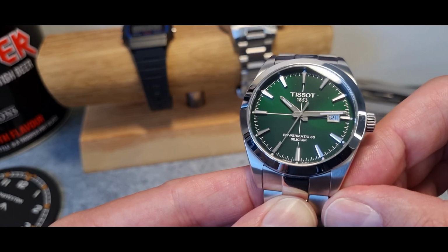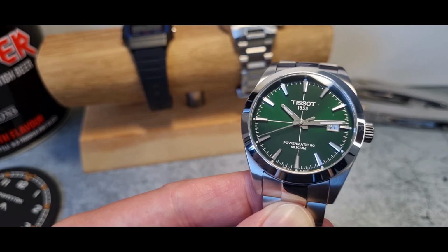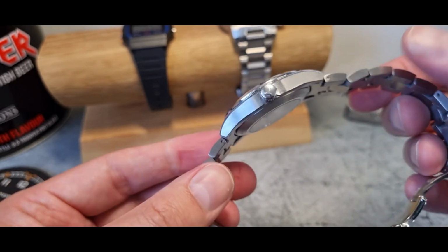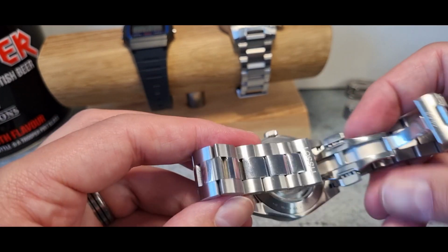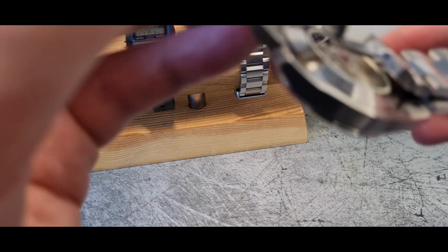Again, odd choice by including the Silicium here on the dial. That's referring to the silicon hairspring, which adds further anti-magnetic properties and lifespan to the spring. However, there are many detractors to that who feel that it's nothing other than a marketing ploy. So again, I'll leave you guys to make up your own minds about that one, and drop us a comment down below if you've got an opinion.